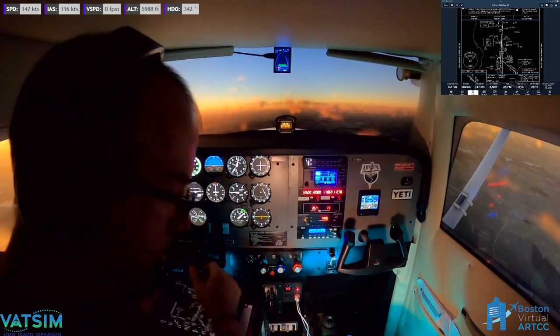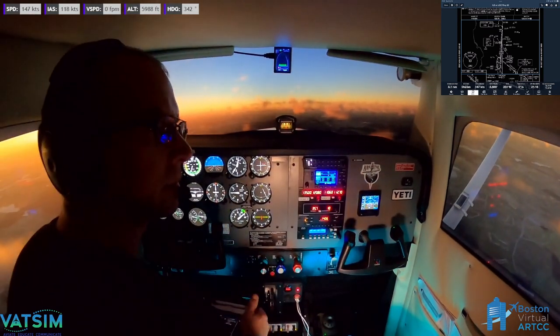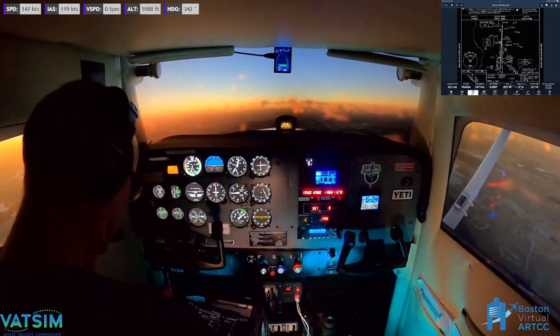747, thank you, Alpha, to the ramp. Have a good night. We'll figure that out when we get there. Have a good night, sir. Thank you very much, Captain.